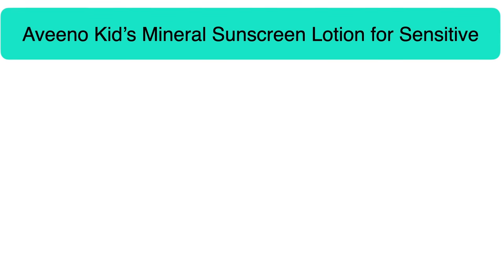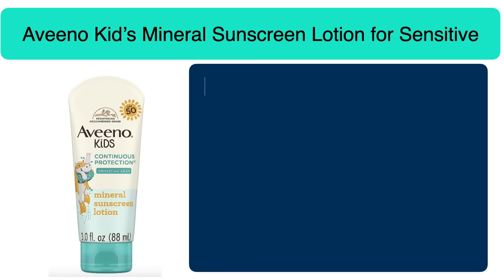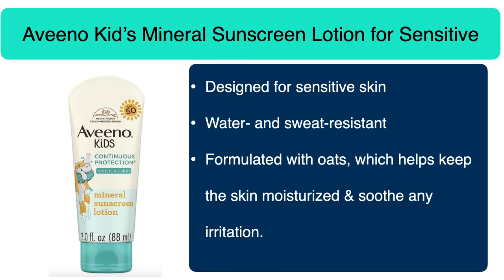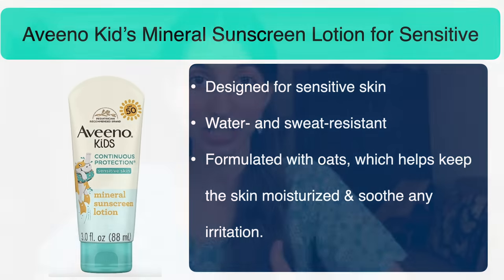Another great option for sensitive skin is the Aveeno Kids Zinc Oxide Mineral Sunscreen. Now, this has been designed for sensitive skin. It is water and sweat resistant as well. Quite honestly, this is one of the first mineral sunscreens that I actually stuck to. It is formulated with oats, so it helps keep the sensitive skin moisturized and non-irritated. It is not one of the cleanest sunscreens that I know, but it is a very good option.